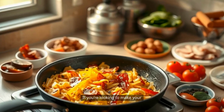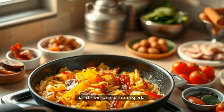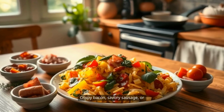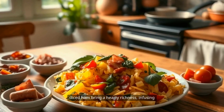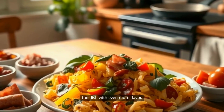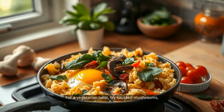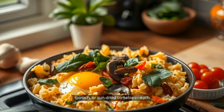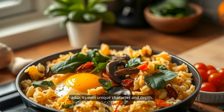If you're looking to make your hash brown scramble extra special, consider adding some protein. Crispy bacon, savory sausage, or diced ham bring a hearty richness, infusing the dish with even more flavor. For a vegetarian twist, try sautéed mushrooms, spinach, or sun-dried tomatoes. Each adds its own unique character and depth.